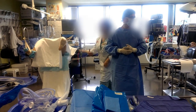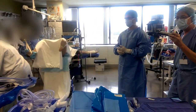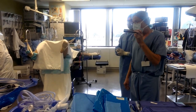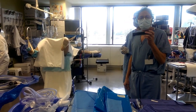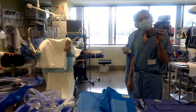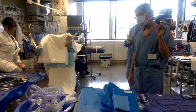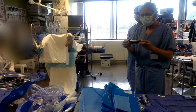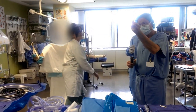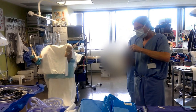So what is silver nitrate? It's a cauterizer. Hemostasis. Silver nitrate is made of 75% silver nitrate and 25% potassium nitrate. They look like matches. Oh, okay. I'm going to use it topically.